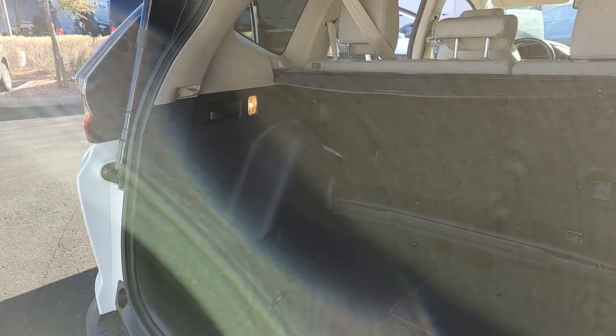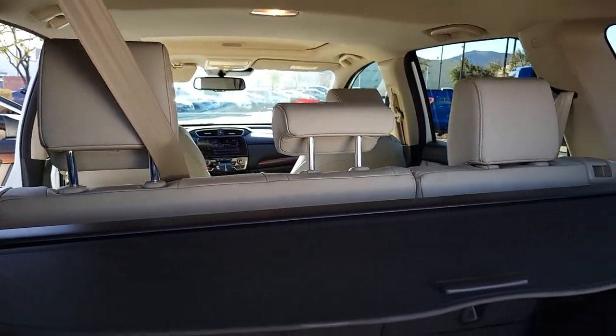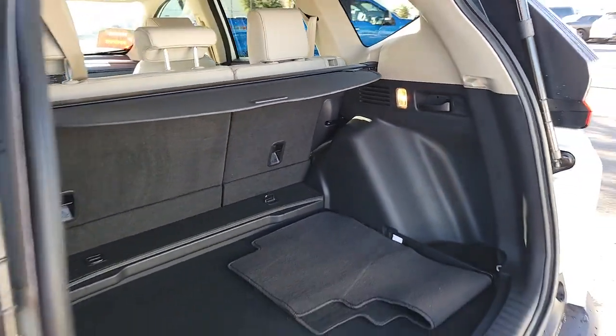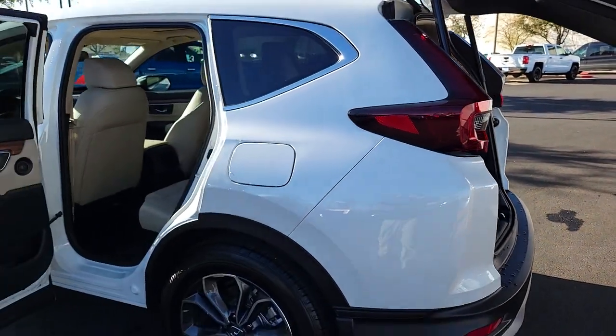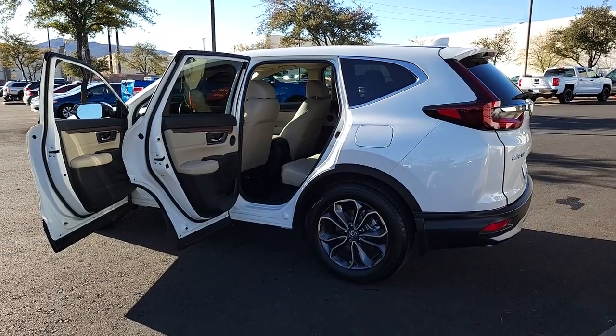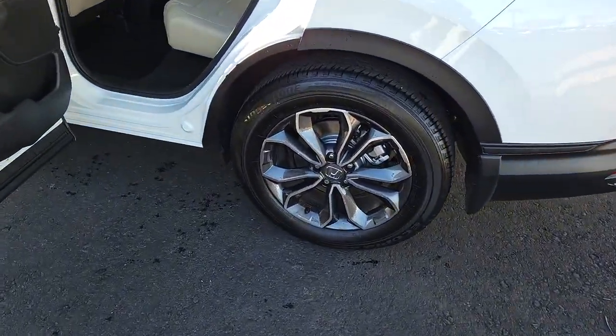The following are some of this vehicle's highlighted options: backup camera, wood grain interior trim, blind spot monitor, heated front seat, dual zone AC, leather steering wheel, driver adjustable lumbar, auto dimming rear view mirror, tire pressure monitoring system, universal garage door opener. What are you waiting for?